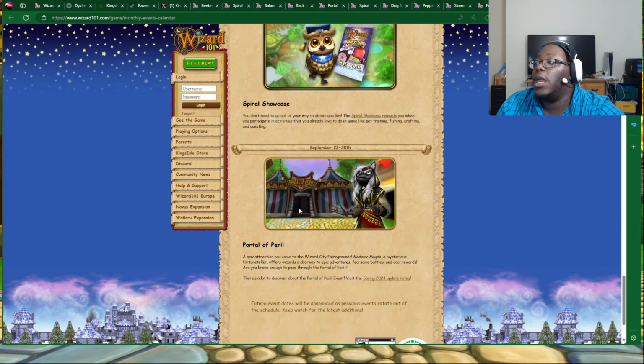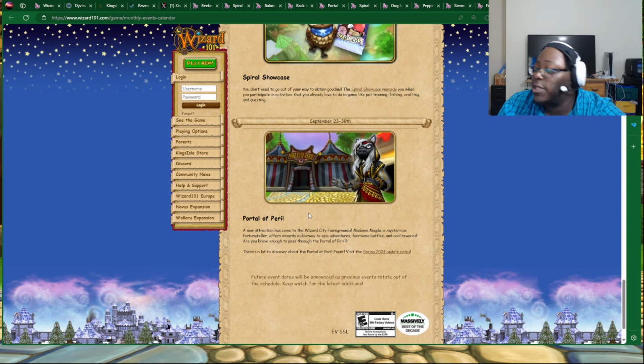And then we have the Portal of Peril event, which is pretty much the Bug of Peril, which I would assume is probably still going to be buggy even then. Hopefully not, but if so, I don't know what else to help with that. But we'll see what happens.